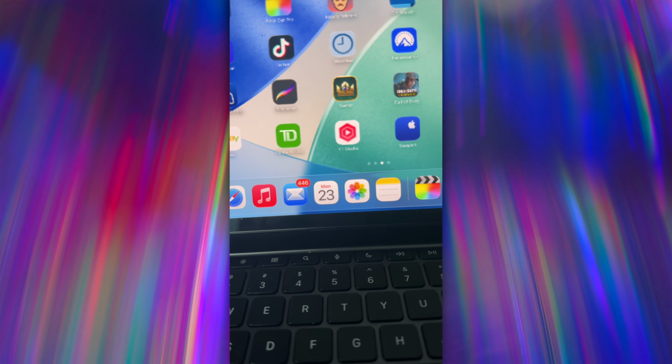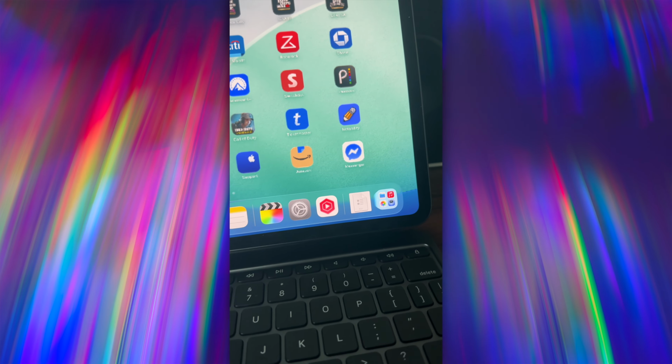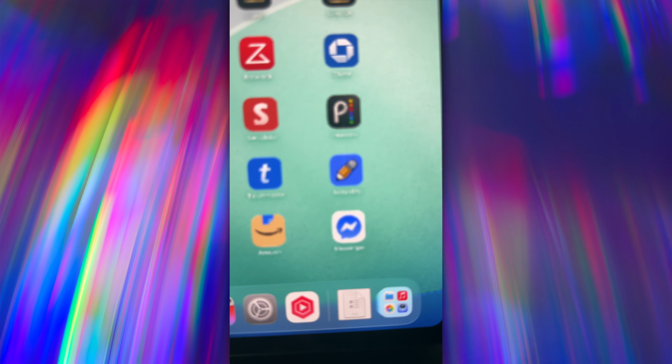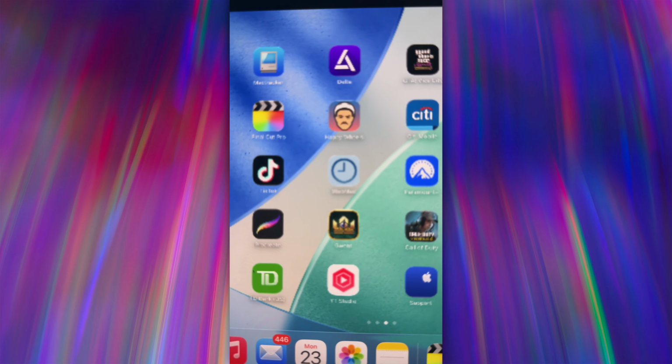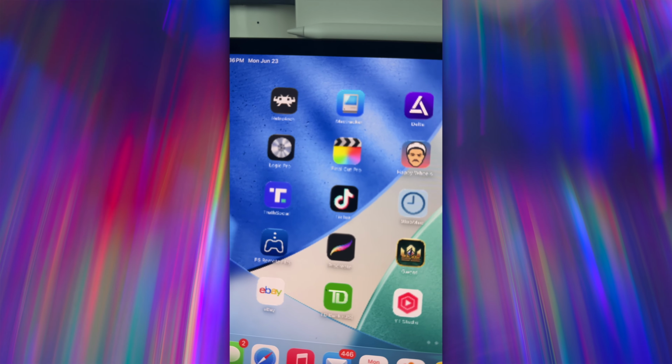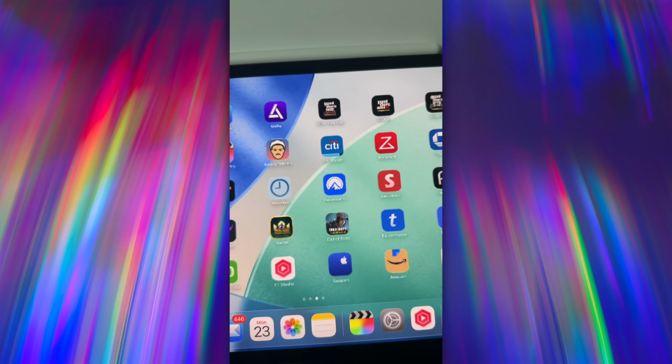Alright, ladies and gentlemen, yet again, iPadOS 26 Beta 1 is broken. As you see, the icons on the dock are fully rendered in, but if we go to the icons on the home screen, look at this. They are not even fully rendered in. You see the text is blurry and the icons are all pixelated. Look at this right here.